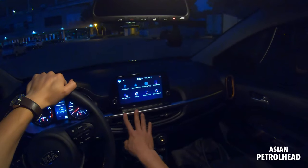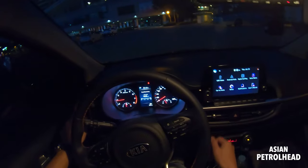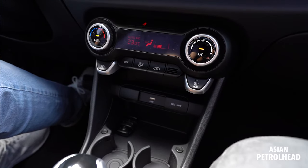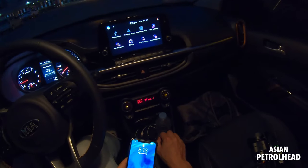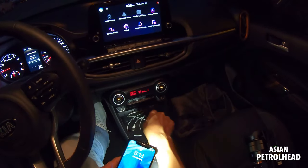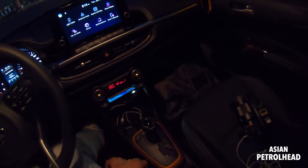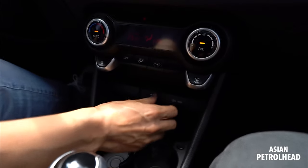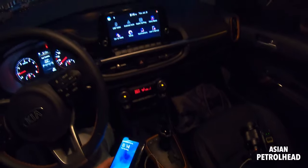I also like that they give you physical buttons and dials and big air vents right here and on the side as well. They're also giving us big physical buttons and dials and an auto button right there, and for the climate and media control: off, auto, recirculate, rear. There's also a small storage area right there, maybe a little bit short for your phone. 12-volt charging, USB charging port. There's some space for your mobile phone, but there isn't any wireless charging pad right there.